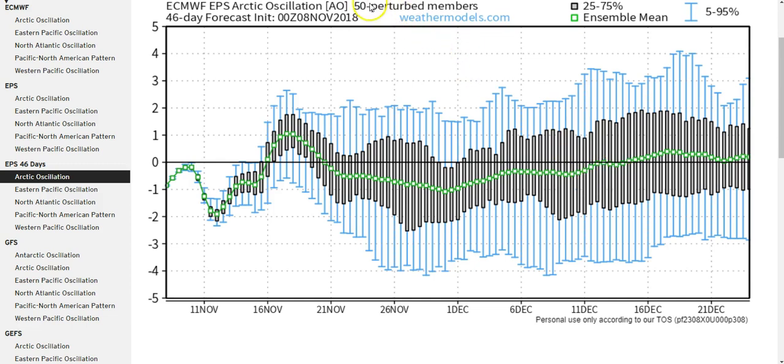An ensemble member basically takes 50 members and perturbs it. In other words, it just changes the initial conditions to account for the fact that we don't have the atmosphere perfectly modeled. And it runs 50 different times over that initialization, and then averages them out into a mean. And so the bar graph here indicates the extremes of where this is on the individual members. And then the green line here is your ensemble mean, and the 25 to 70% of the ensemble members fall into these little black boxes. By and large, that's how you read these things, just so you know.